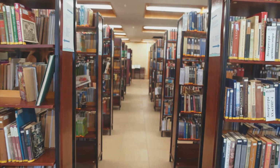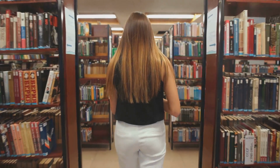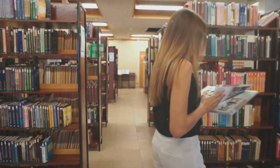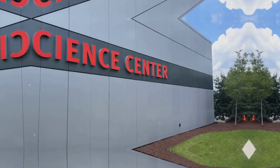I once got lost in the book maze thinking I'd found the secret to Narnia, only to emerge 30 minutes later with a stack of novels and a newfound appreciation for maps. It's a place where every corner holds a delightful surprise.